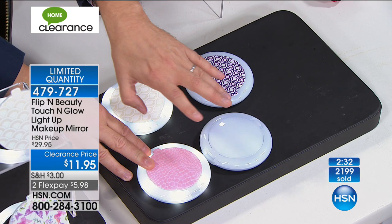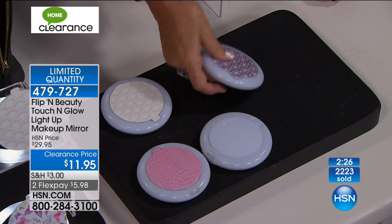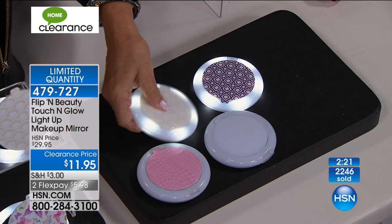Yes, to everybody asking, the batteries are installed. That's the other big thing. And Debbie, for anybody that's not realizing, this is a special technology that senses when you're touching it, right? Right. You just touch it and it goes on. It's so easy.